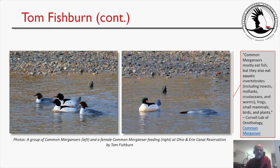Yeah, more of the common mergansers, a couple males and a couple females on the left. Notice how dark the males' heads are in that picture with the sunlight direction. And on the right-hand side, the one turned its head so you can see a little more of that green. And that female was down in the water, apparently feeding. I looked up what they eat, and I guess you got that quote that I use too. Common mergansers mostly eat fish, but they also eat aquatic invertebrates, including insects, mollusks, crustaceans, and worms, frogs, small mammals, birds, and plants. So I guess they eat all kinds of stuff. I imagine it was just down there trying to pick some stuff up out of the water, unless there's some other kind of behavior. I really don't know. But it was fun to watch that, too.